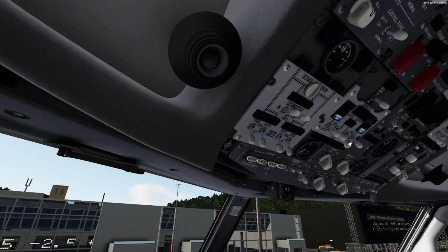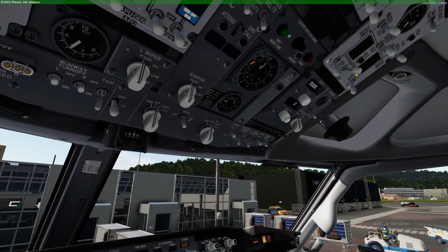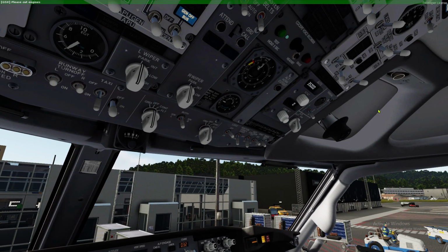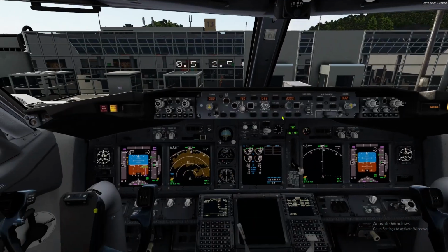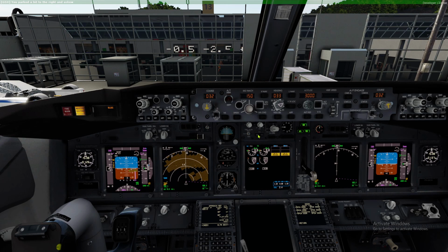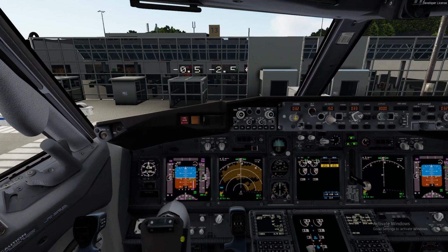Parking brake is set. And you want it off. Bleeds off. And left and right packs can come off. Okay, let's verify N2 rotation quickly. If it's less than 20%, we can deboard the aircraft. Poor FPS, don't you? I'm not happy. Not happy at all. But yeah, what can I do?